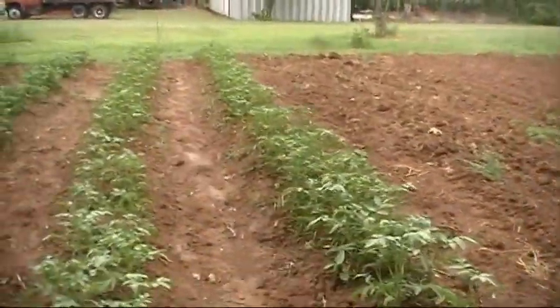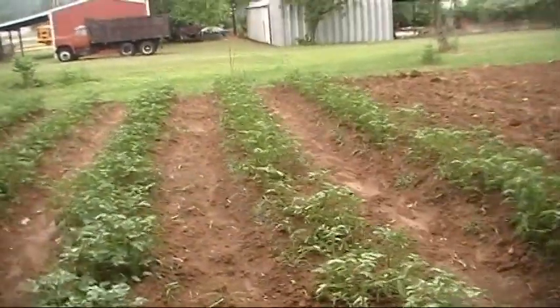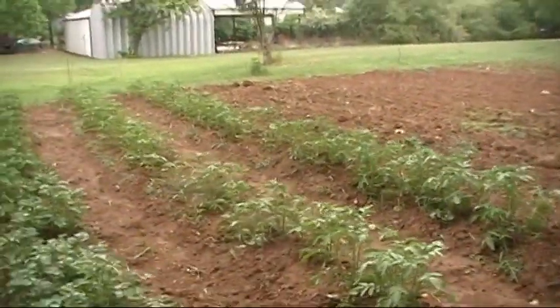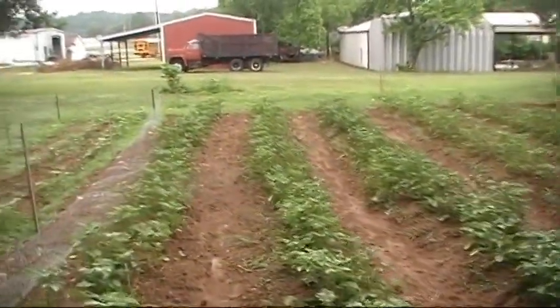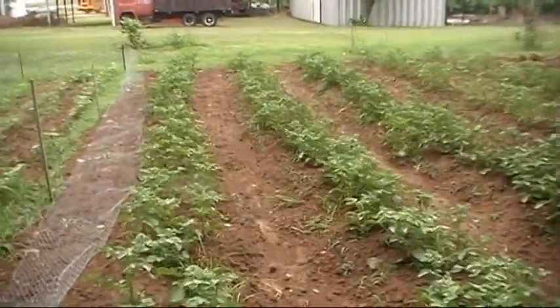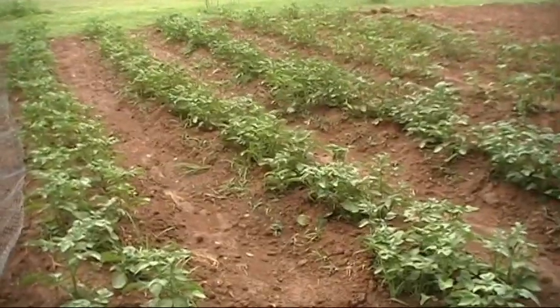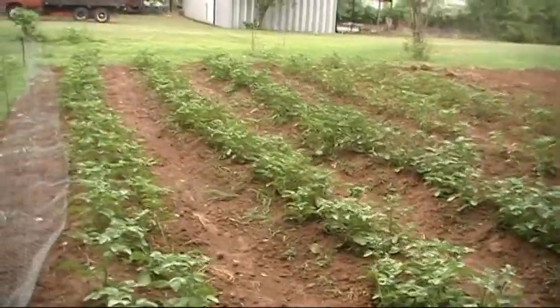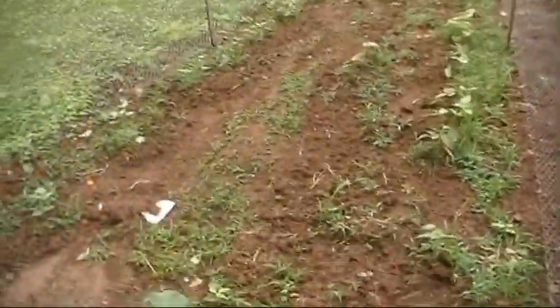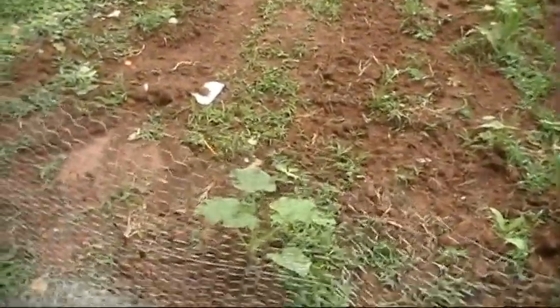Of course, we got 5 rows of potatoes. 2 rows of Yukon Gold, 3 rows of red Pontiacs. I see blooms. Don't want to walk out in it because I know that's just been tilled. Got a volunteer pumpkin plant, pretty sure.